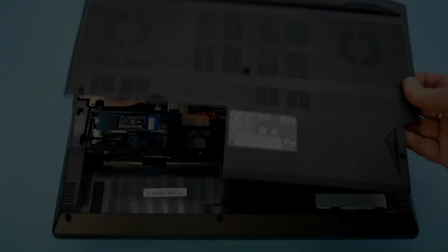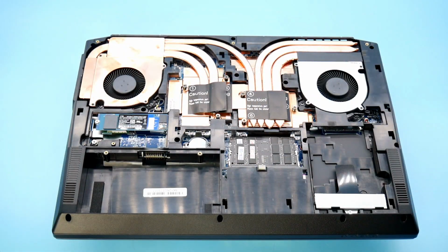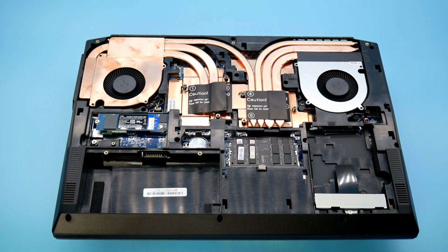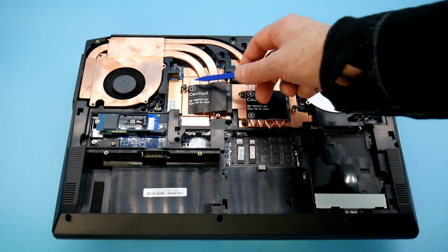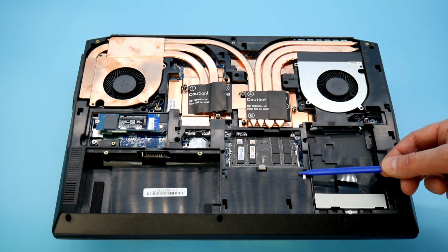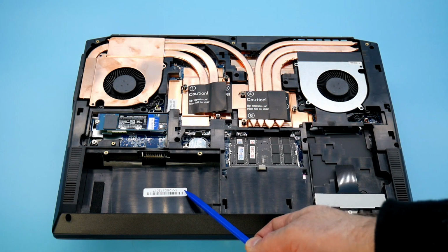It has some decent air intakes on the underside, and the first thing you will notice are the thick 6 copper heat pipes. There is an open 2.5-inch bay for a hard drive, 2 RAM slots that can be configured up to 64 GB of DDR4 3200 MHz, and you have 2 M.2 slots.